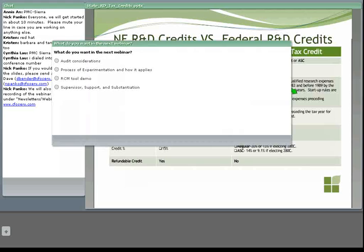The RCM tool demo. We did this one back in May, but I don't know if that'd be one to do again. We have our tool that helps some of our clients gather some of their documentation, and we use that in providing our services. We can go through that and give everybody a little more insight on how we use that.